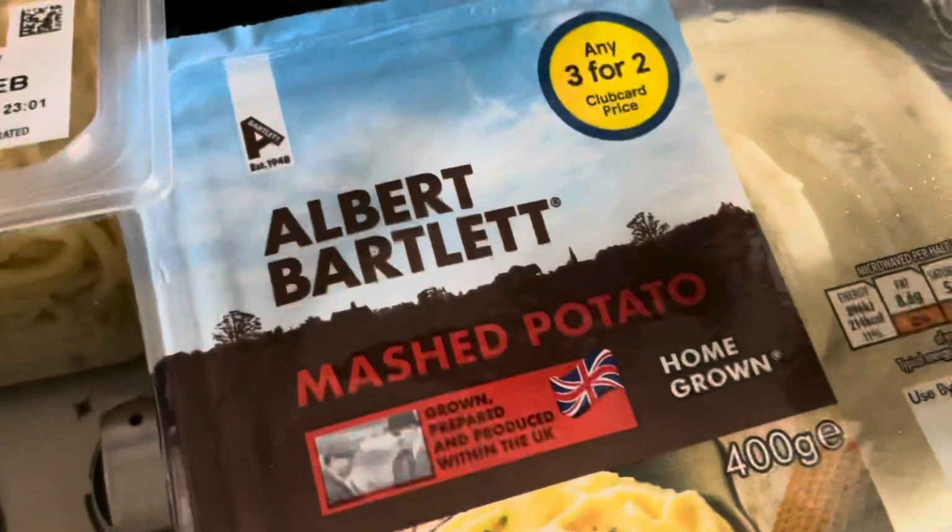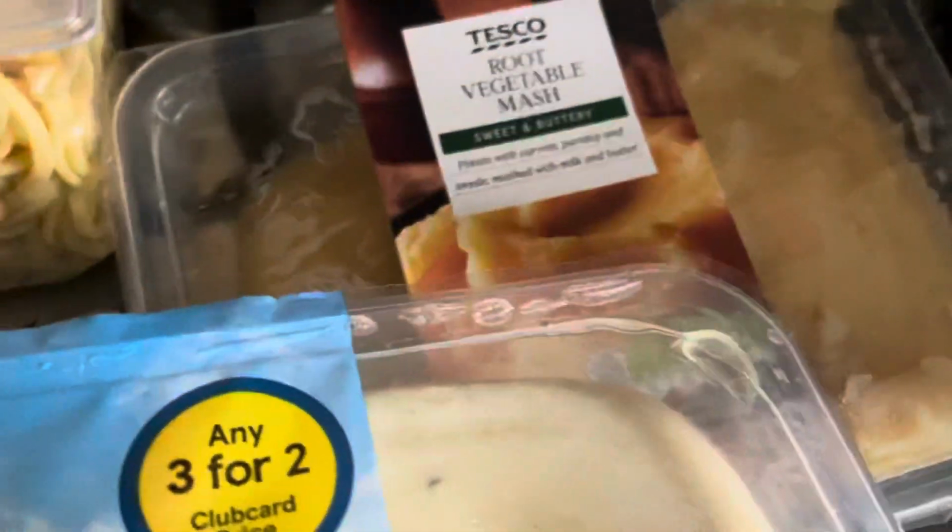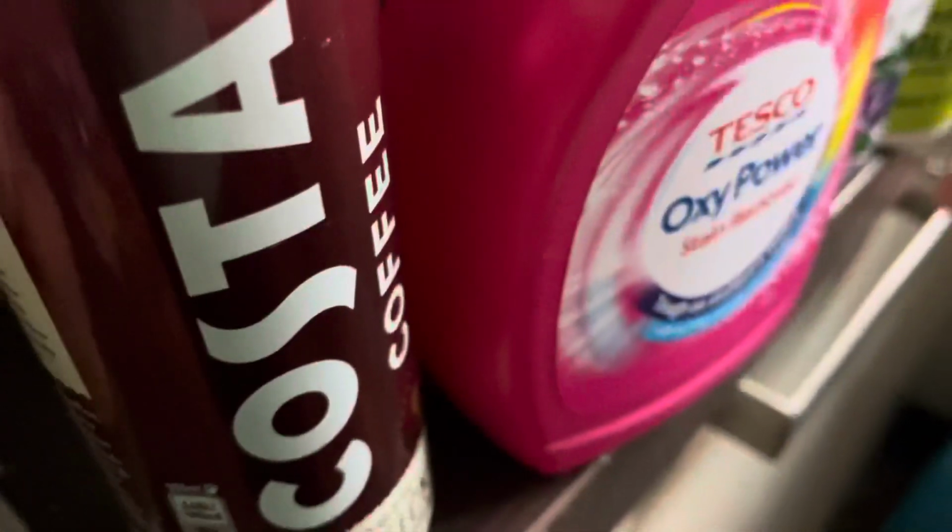Grapes. The person that I live with has got mashed potato and root vegetable mash. Got one of these again because it's still on offer.